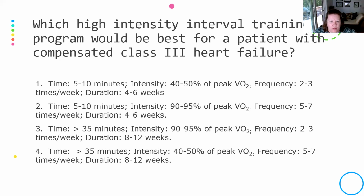All right, let's go ahead and talk about this one. So this one, we're a little bit all over the map. And that may be because I'm not sure if y'all are familiar with dosing exercise for folks for inspiratory or high intensity interval training. So let's talk through this.